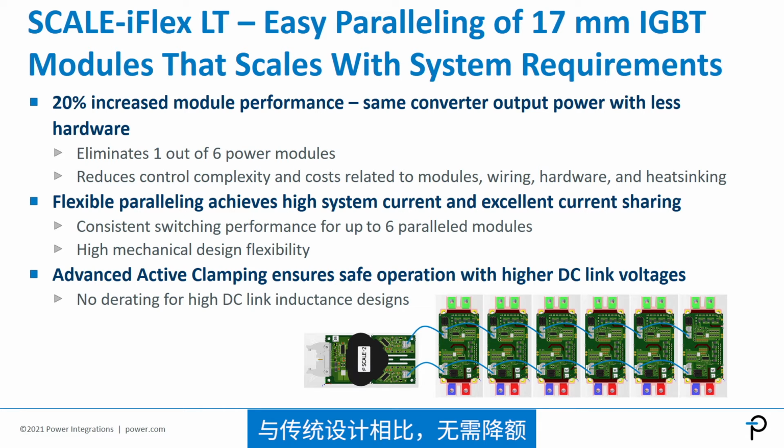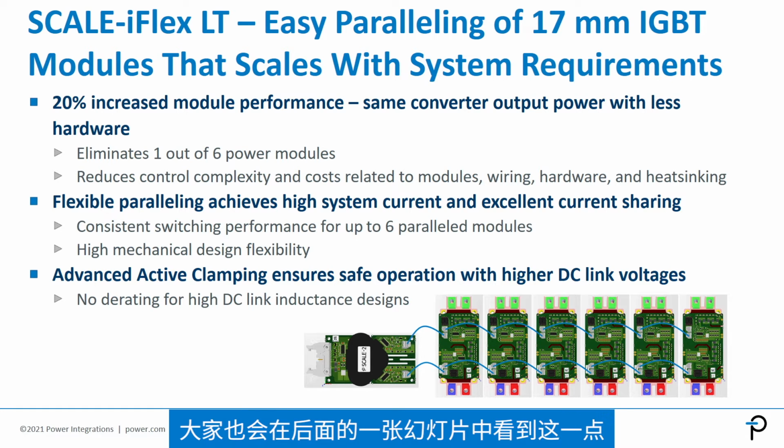So there's no derating needed compared to conventional design, which may otherwise be required to consider a certain high DC-link loop inductance. We also made an investigation for this one, underlining the performance of our advanced active clamping. You will see this also on one of the coming slides.